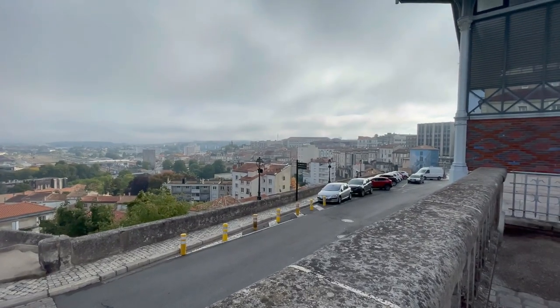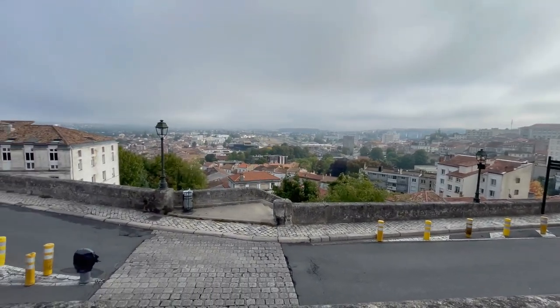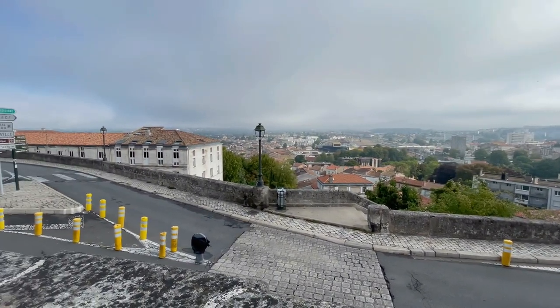So after that thrilling experience, I don't think it was the best market that we've been to, but it was very nice. You could say that I'm doing some market research. However, I will say one thing, the view from the market looking out over Angoulême is quite pretty.